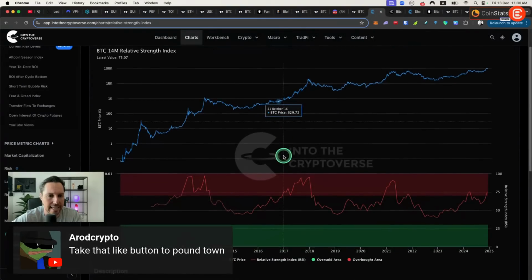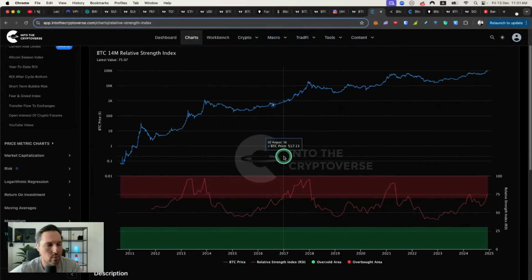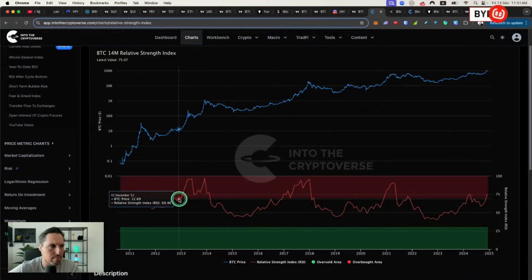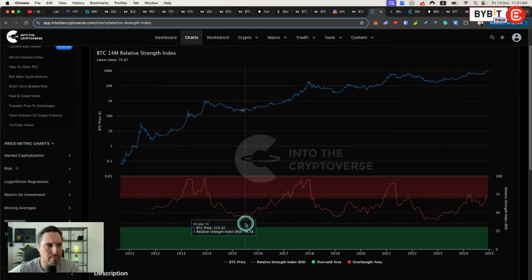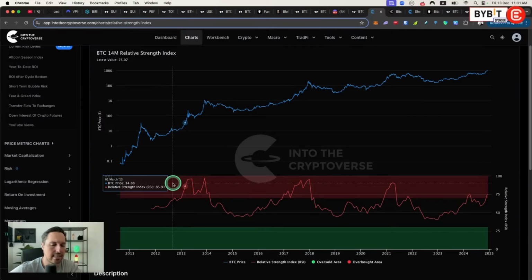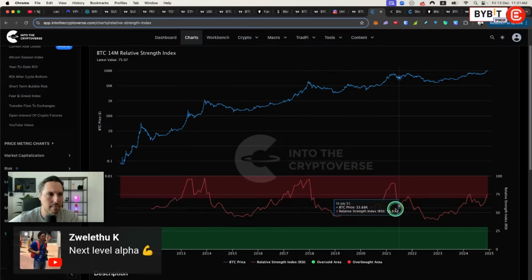So the next thing that I want to have a look at over here is, of course, the Bitcoin RSI, specifically on a monthly scale. And what you can notice over here is that whenever you break into that red zone, what's called the overbought zone, right? Overbought can be replaced with a similar term, which would be trending, right? When you move into the overbought zone over here, you can see Bitcoin leads into the parabolic advancement. If you look at the next cycle, as you move into the overbought zone over here, Bitcoin leads into the parabolic advancement.